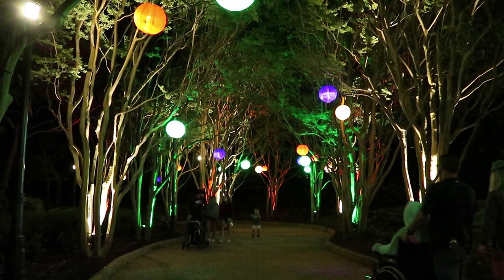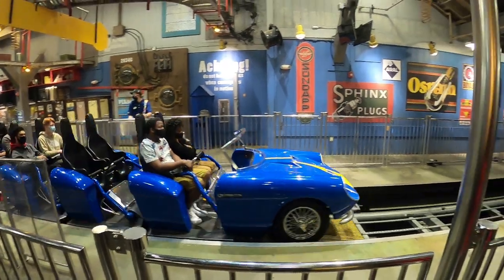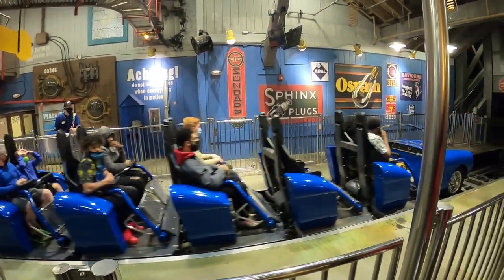Yeah. All of this to say there is plenty to do here. This is a park and a half. We really are glad we set aside a day and a half to do the park, even with certain rides closed. But the rewatchability of everything that's here and everything we did today is up there.